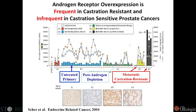Again, Eleni, you've already spoken about the androgen receptor, but really the androgen receptor is overexpressed, and it can be more frequent in castration-resistant disease relative to untreated primary disease. And what you're looking at here is androgen receptor expression, where the black lines represent androgen receptor expression in a metastatic castration-resistant cohort. So again, the androgen receptor is actually more frequent in the castration-resistant state than it is in the castration-sensitive state. And again, that underscores the importance of the androgen receptor in advanced disease.